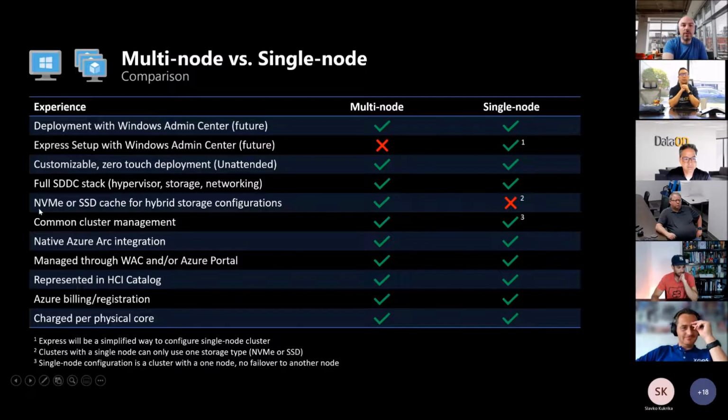And one thing that is different than multi-node is that these locations that the customers have are usually remote locations, right? So in those locations, in order to keep the uptime as much as possible, we basically went ahead and so you cannot actually have a hybrid storage configuration, meaning you cannot have 2 NVMe cache drives and let's say 4 capacity HDD drives, right? So it's all flat, all NVMe or all SSD is what a single node supports.